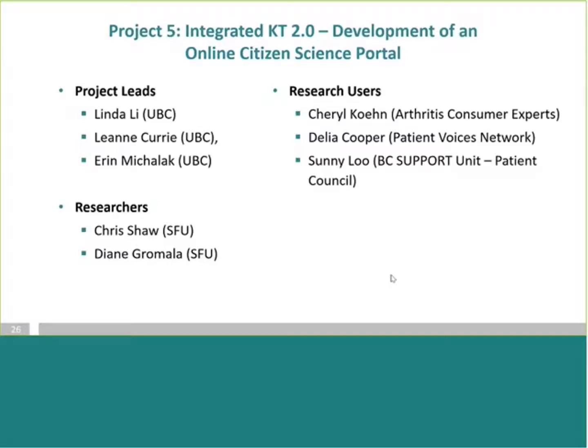This is what we call a multi-method cluster project within the support unit, and as you can see there, the project leads include myself as well as Dr. Leanne Curry, who is the lead of the Data Science and Health Informatics Methods Cluster, and Dr. Aaron Michalik, both from UBC. Dr. Michalik is the lead of the Patient Engagement Methods Cluster.